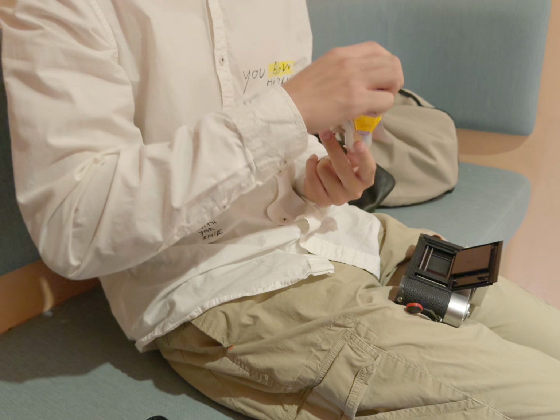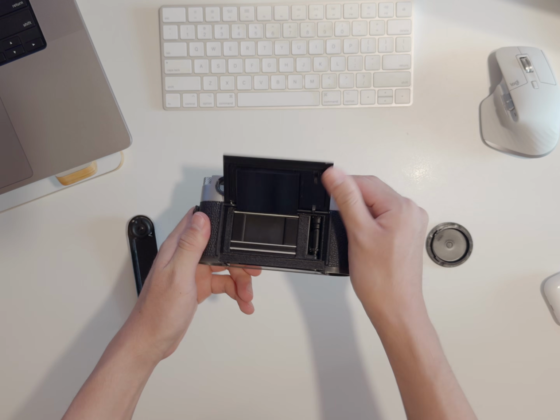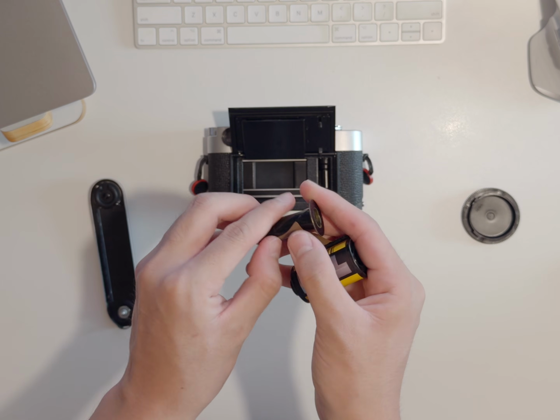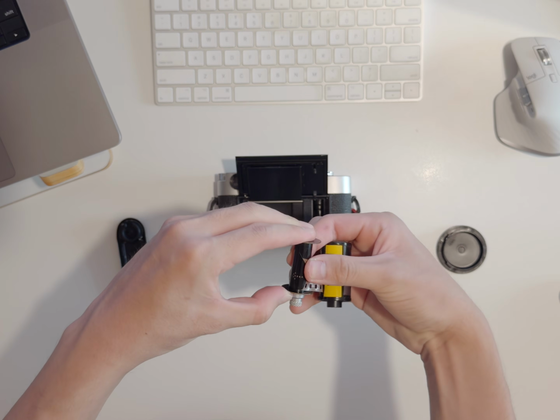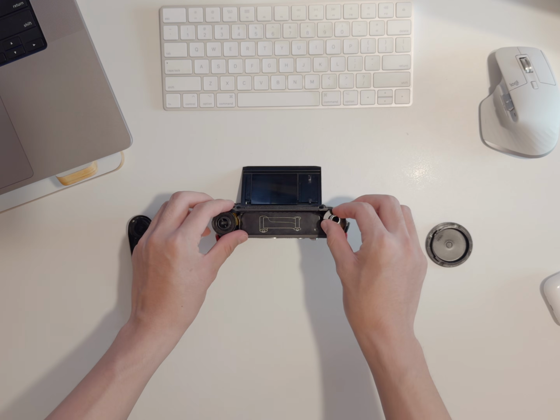Loading an M3 is a little tedious. As with other Leicas, the bottom plate comes out and the back door flips open for you to put the film in from the bottom, just the way I like it. But for this camera, there's a spool which you need to stuff the tip in. So you do that until the arrow is so-called lit up, then the whole package goes into the bottom of the camera.